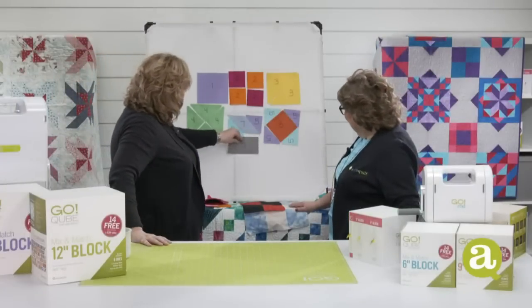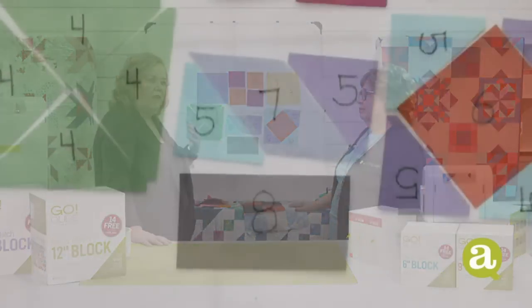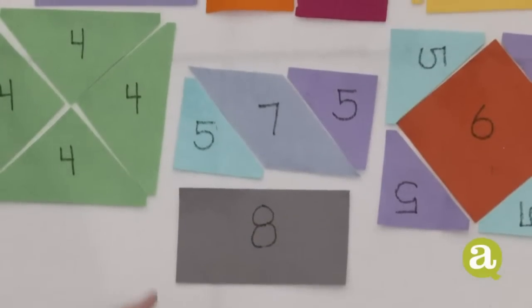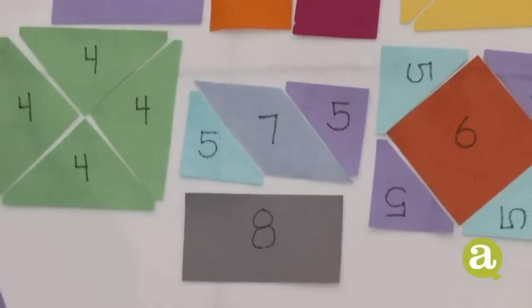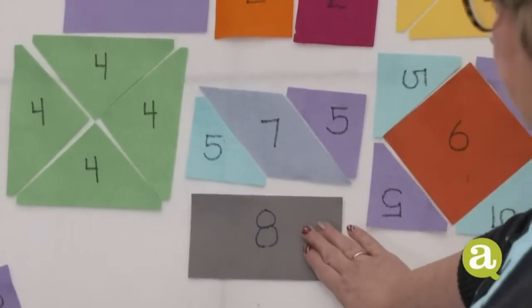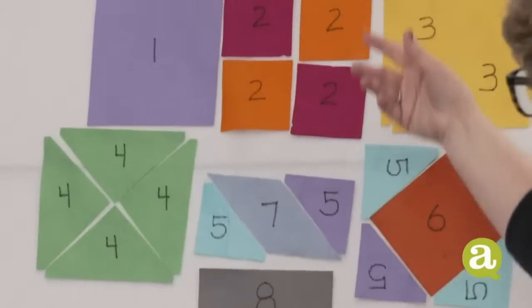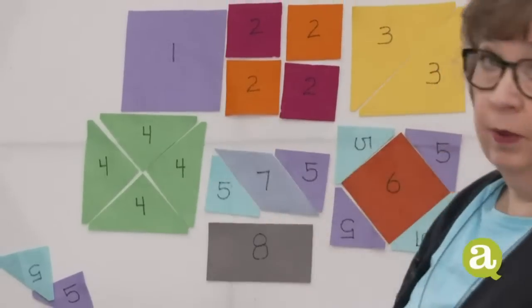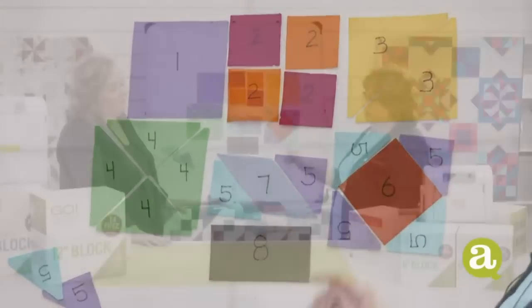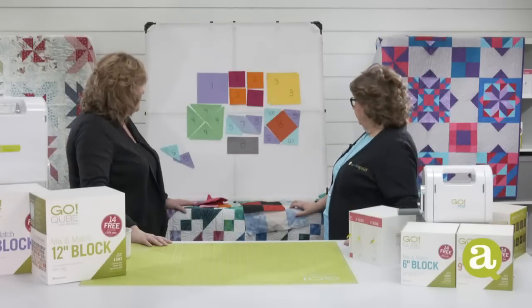So when you're thinking to yourself, I wonder how big this shape is when it's sewn together, all you have to do is look and say, oh, it equals shape number 8. So two shape number 8s sewn together are going to equal number 1. But two of these units sewn together would also equal number 1. There's all sorts of possibilities. Everything goes back to number 1.